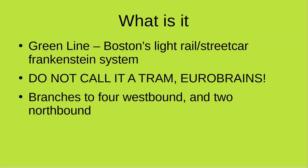Here's some context with the Green Line Extension. So, to give some background information, just in case you don't know, the Green Line is Boston's Frankenstein light rail slash street trolley slash streetcar system, whatever the heck you want to call it. Do not call it a tram. If you call it a tram, you are an idiot. You are clearly Eurobrain, and you should go back to London.